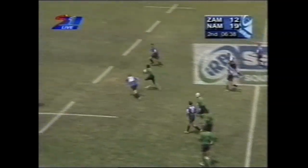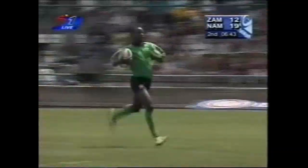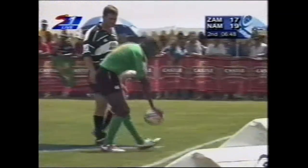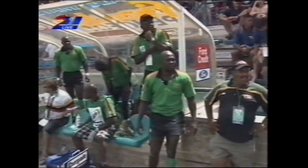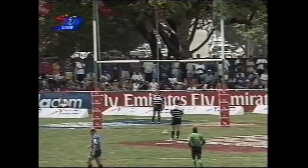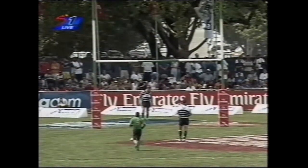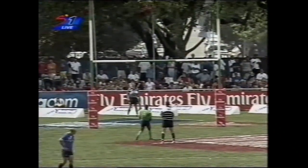They're in the last minute. They've got a chance with Sinkala. Sinkala's going to go under the post. This could level it. Oh, what a break by Noble Sinkala. And this under the post means the conversion can level it. And we're in the last few seconds of normal time. Breakout try for the Zambians.